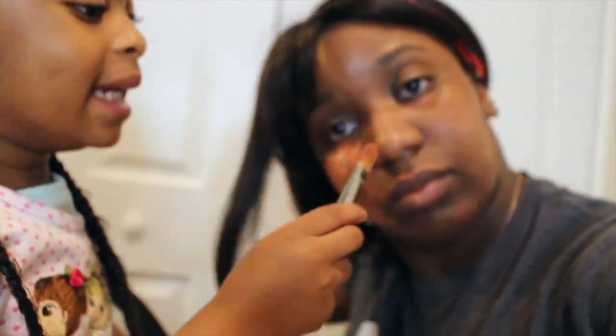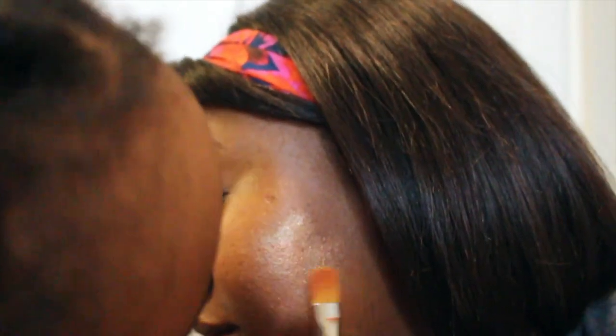A little bit. So pretty. Can you even see? Oh, ooh, sparkling. It's really sparkly. So Jade, this is called eyeshadow. So where do you think it's supposed to go? If it's called eyeshadow, where does it go? On my eyes. So can you put some on my eyes so my eyes are sparkly?